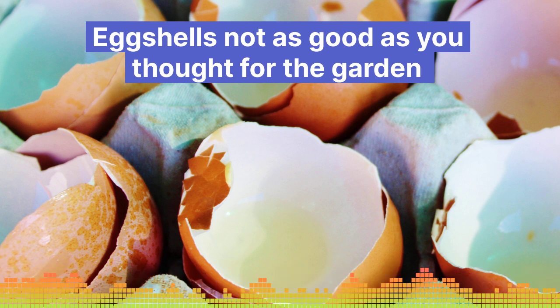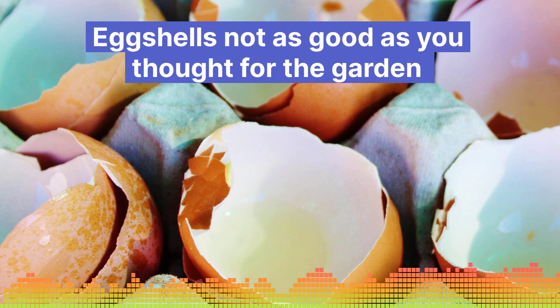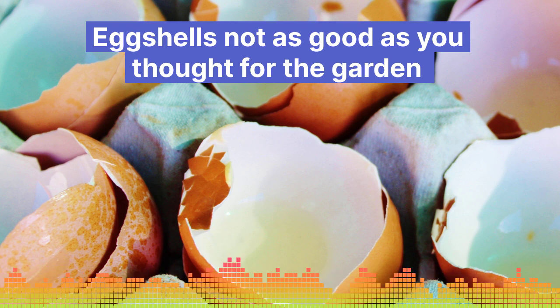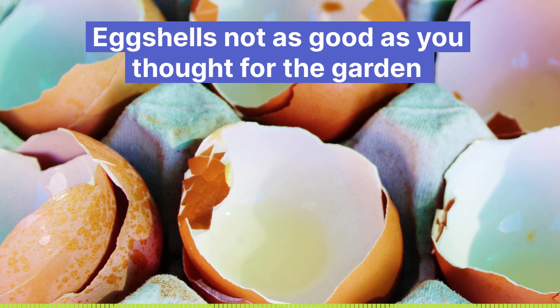Right. And if you just take the eggshell, crush it in your hand, throw it in the hole at the time of planting your tomatoes or eggplants or peppers, how long does it take for that eggshell that you've crushed in your hand to break down to even a minute usable form, Holly? That would be anywhere from 1 year to 3 years.